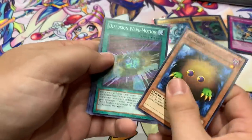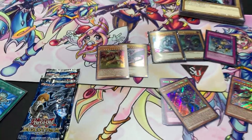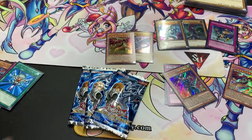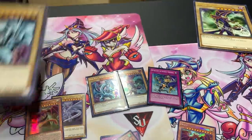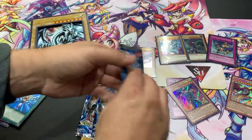Kaiba, Diffusion Wave, Queen's Knight. Man, wow. Yugi is just not feeling it today, but we're gonna bring it back here with our Kaiba packs. We got our Magician Girls, but let's get our blue eyes over there. Very nice. All right, Kaiba.